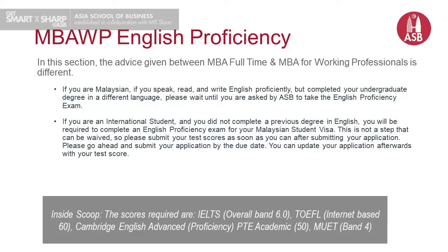Finally, we come to the English proficiency section of the application. We will be reading your application for proof of English proficiency, as well as interviewing you to assess this. If we have any questions, we will ask you to complete one of the many English proficiency exams. However, if you are international and did not receive your undergraduate education in English, you will be required to submit exam scores. You do not have to complete these at the time of your application, as we will still assess your application without the scores. Once you submit your application, please take the time to register and complete the proficiency exam so that if admitted, it's easier for us to help you process your Malaysian student pass.